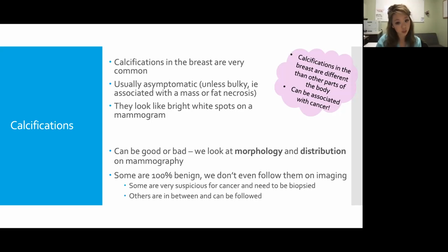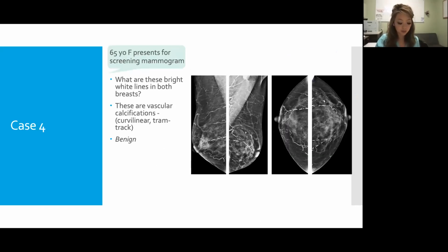We look at morphology, their shape, as well as their distribution. Some we look at and they look 100% benign. We don't worry about them. Some are very suspicious. They need to be biopsied, and others are in between and can be followed. So I'll give you some examples. And by the way, these are things that you don't feel, okay? They never cause pain. They don't cause lumps. It's something that we see purely on ultrasound, or we see purely on mammogram. Sometimes we see on ultrasound, but it's not reliable enough.